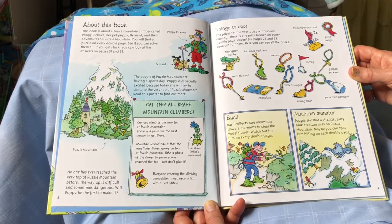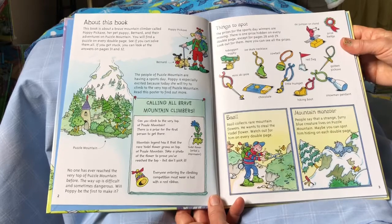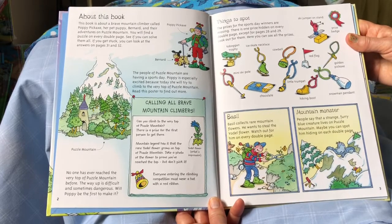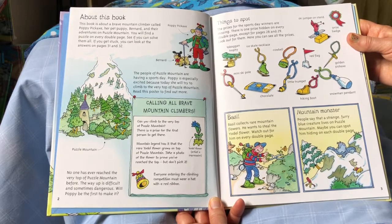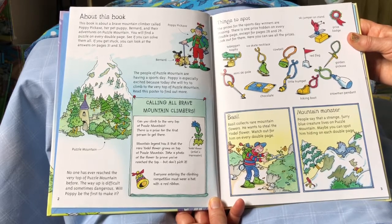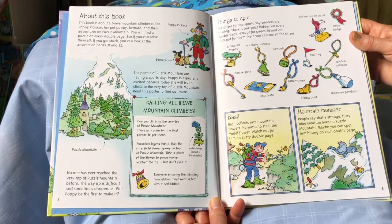No one has ever reached the very top of Puzzle Mountain before. The way up is difficult and sometimes dangerous. Will Poppy be the first to make it? Let's see. Things to spot. The prizes for the sports day winners are missing. There is one prize hidden on every double page, except for pages 28 and 29. Look out for them. Here you can see all the prizes.